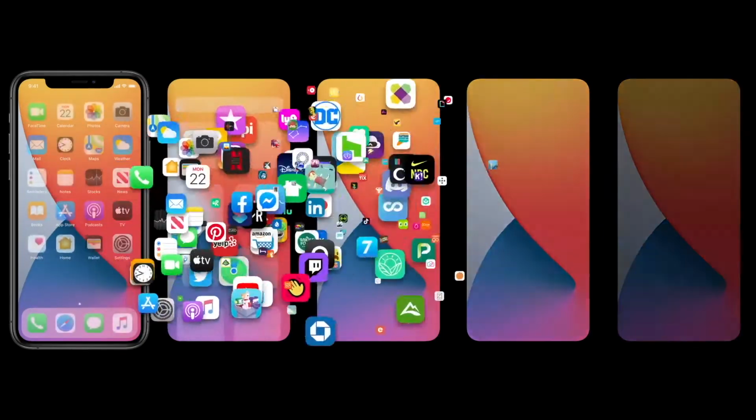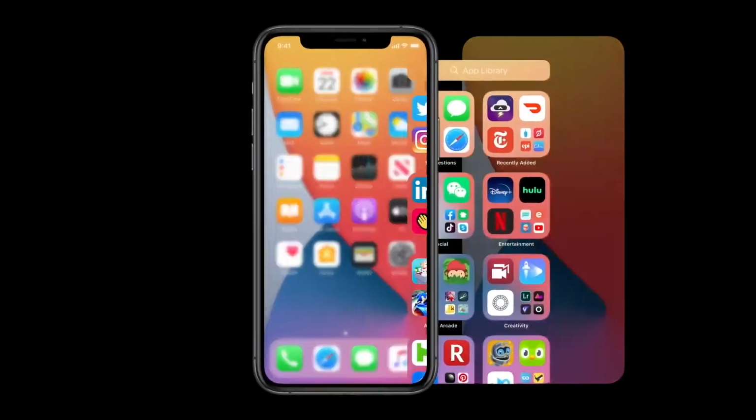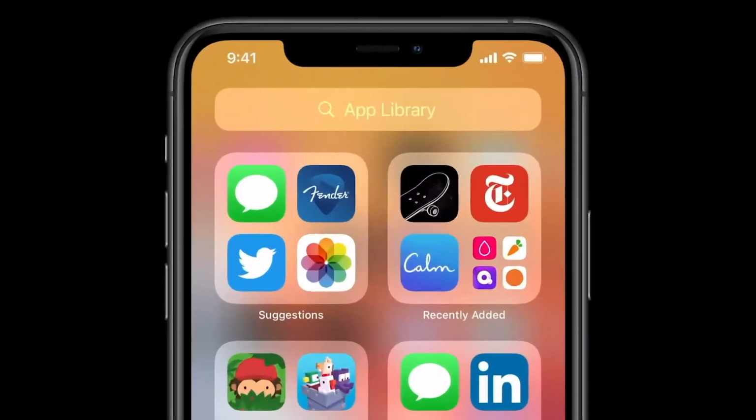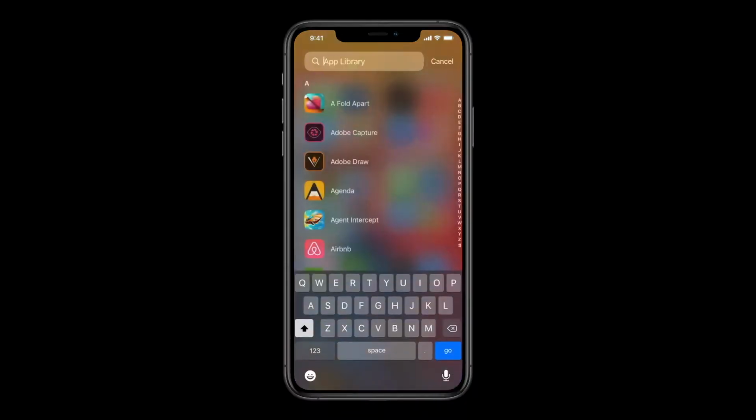Apple has also added a new app library view to the home screen that automatically groups together apps by category, as well as features groups for recently added apps and apps that you're most likely to open next. You can also very easily search through your entire list of apps with a quick search or by scrolling through them A to Z.